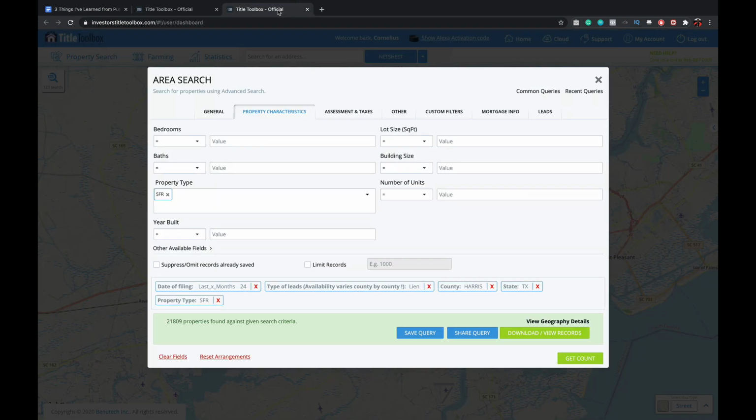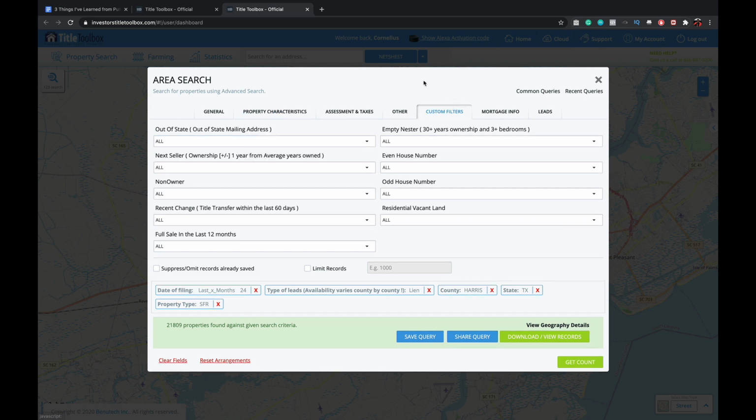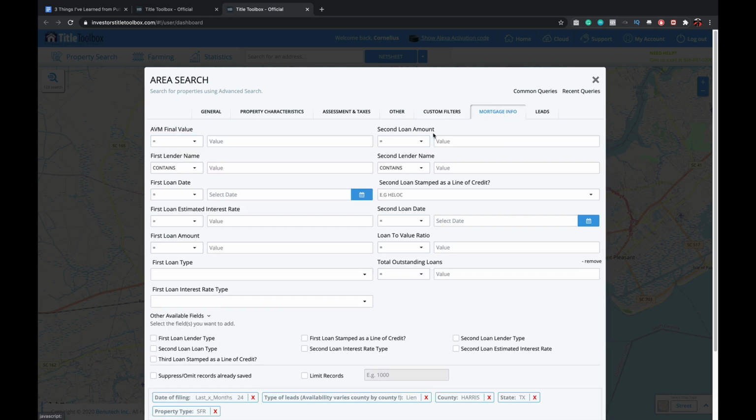For instance, here in Investor Title Toolbox, I like this one, not necessarily because it's providing anything different from ListSource. I'm just able to have a little bit more customization with my filters here. So I can target sellers that have out-of-state mailing addresses. I don't know if you could do that in ListSource. I don't think so. But you can get more granular with the mortgage filters here.